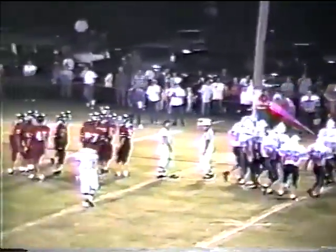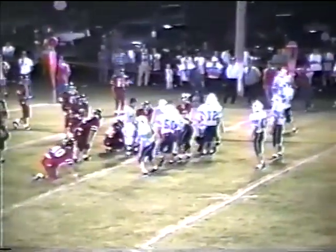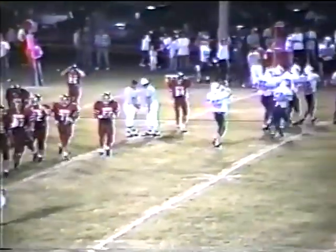Chad Gallimore, quarterback, sneaks it over for the first down. And on the stop was Chet Parker for the Tigers. Also Rodney Onstop there, the other tackle. We need a pass rush. That's going to be the end of the third quarter.